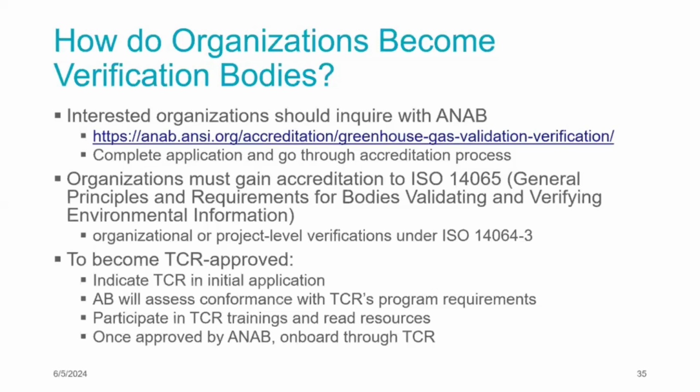And lastly, if you're an organization that's on the other side of this, interested in becoming an accredited verification body, the first step is usually that you're going to want to get accredited. You should inquire with ANAB as our partner accreditation body. There's the link there to their greenhouse gas program, but you can also just go on their website and search for it as well. They have an application on their website. They also describe the process to do that.